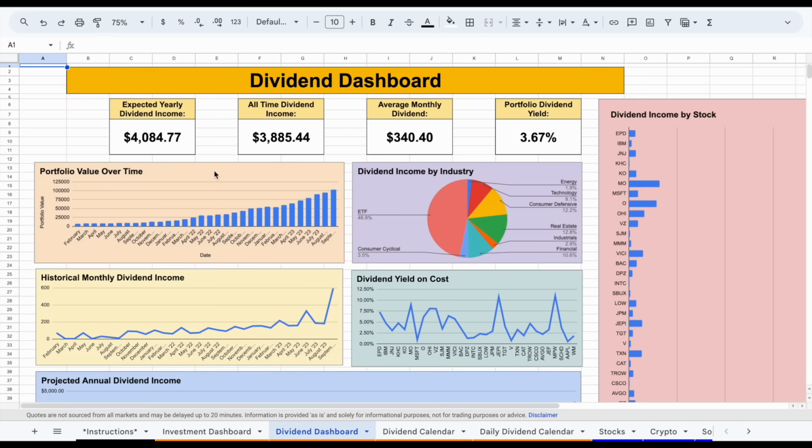We'll come up here and we can see my expected yearly dividend income now sitting over $4,000 a year. So again, that's a pretty big milestone. I was pretty excited to see that. And my average monthly dividend is now sitting at $340 every single month. That's amazing because even if I don't add any capital to my portfolio, that means I'll be reinvesting around $340 back into my portfolio every single month.